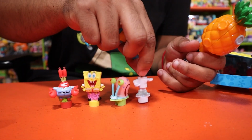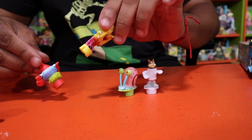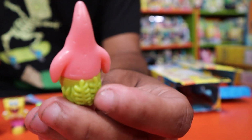There we go. So Sandy has been added to the crew. Underwhelming base comparatively to the jellyfish, and then the money for Mr. Krabs there. Come on, Pat. And then finally we have the Pat. Oh, the Pat back. We got Patrick here as well, and he's got a little seaweed behind him.